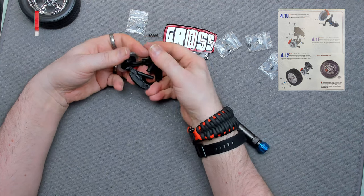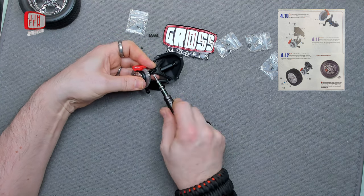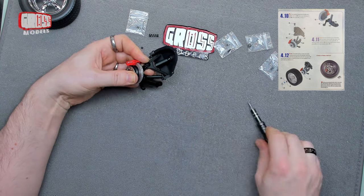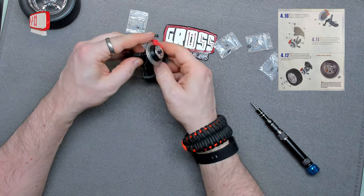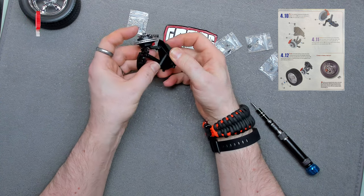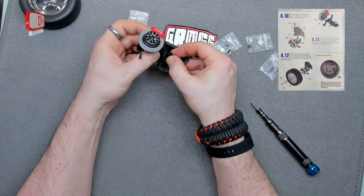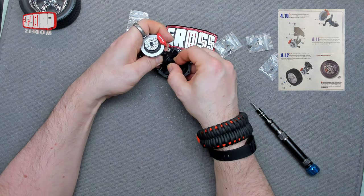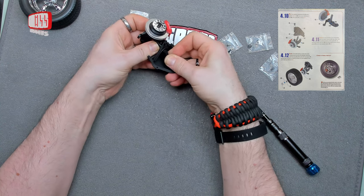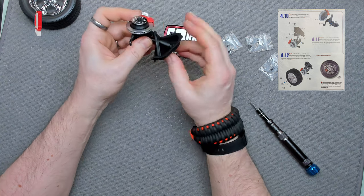So tightening that down in there, that's gone in not quite enough. There we go. So now that can be manipulated around. Oh, you're going to tell me it can't now, aren't you? Yes, it can. It definitely can. Look, there we go. You can get that round there, and that can go around there. Yeah, yes, there we go.